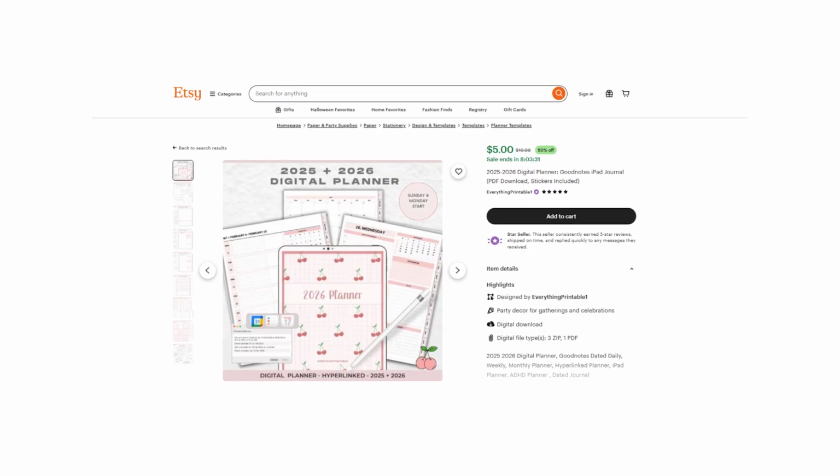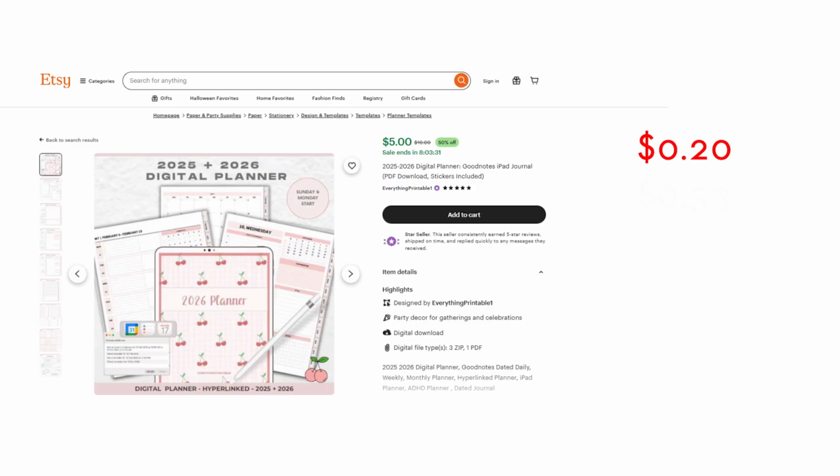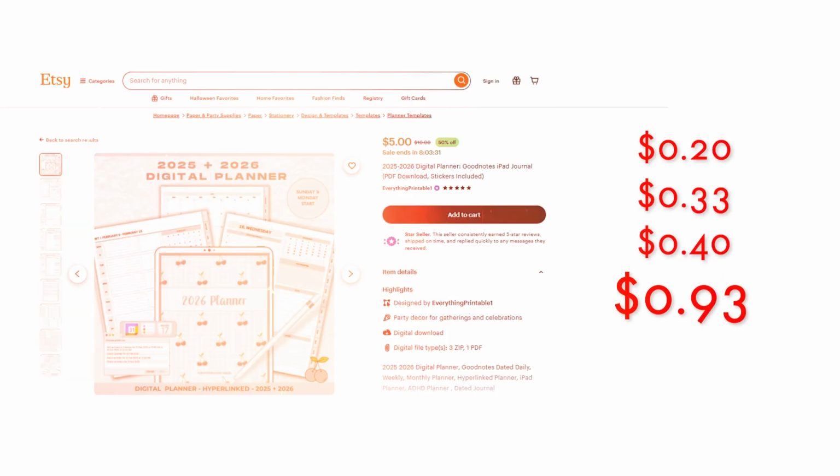So let's put all of these fees into real numbers. Let's say you sell a $5 digital product. First, Etsy will charge you the 20-cent listing fee. Then you'll have the 6.5% transaction fee, which is about 33 cents. Then you'll have the 3% plus 25 cents processing fee, which is about 40 cents. Without offsite ads, your total fees are about 93 cents. And that leaves you $4.07 in profit.